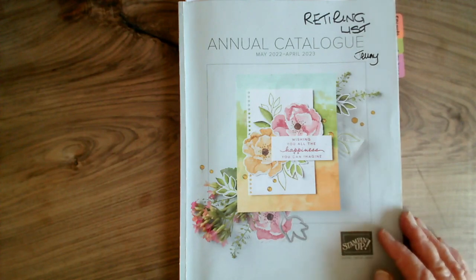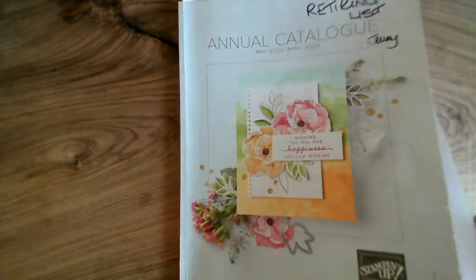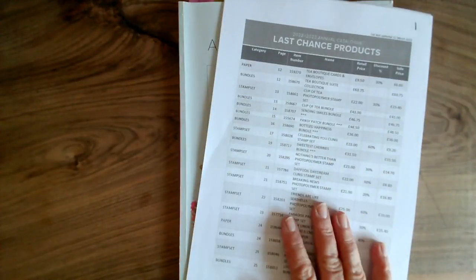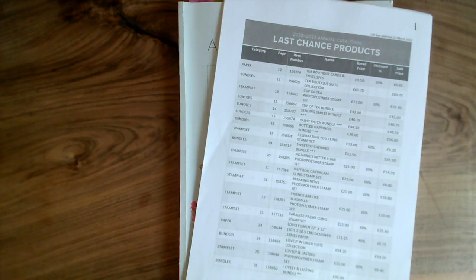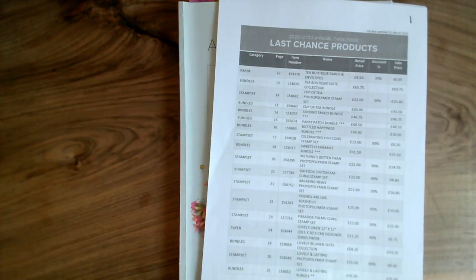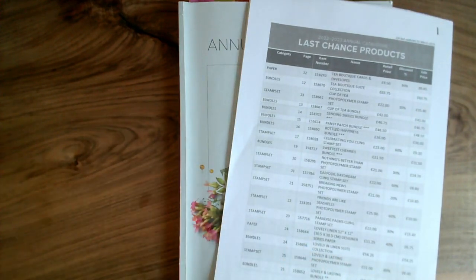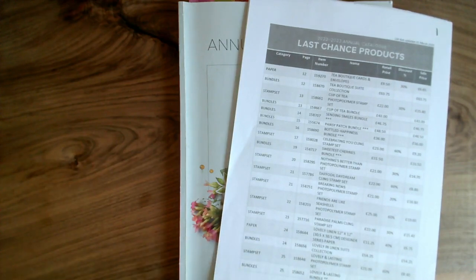So the purpose of this video is just to run through the catalogue with you. There is a printed list available that I have sent out by email. If you're on my email list, you should have received that already. But I find it easier to look at the actual catalogue. So this is in page number order on the catalogue, which makes it easier. So you can listen along. You can mark up your own catalogues if you wish as I go along. It's entirely up to you.